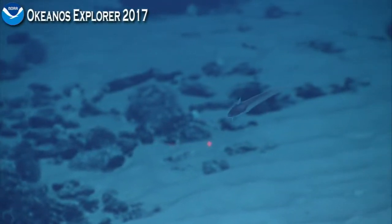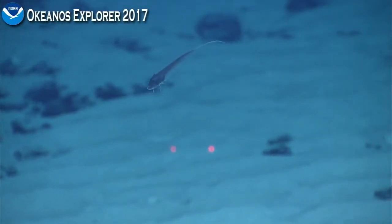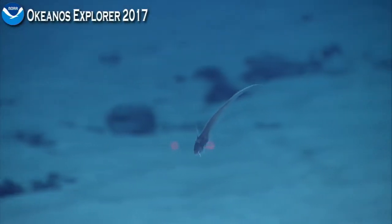This one could be a small Coryphaenoides. Coryphaenoides are active predators and scavengers. This one's kind of drifting slowly. You see it's got a long whisker on its chin, and it's got fairly long rays on the front of the fins on the belly, the pelvic fins. Bruce, the tail's a little long, but there are several species.